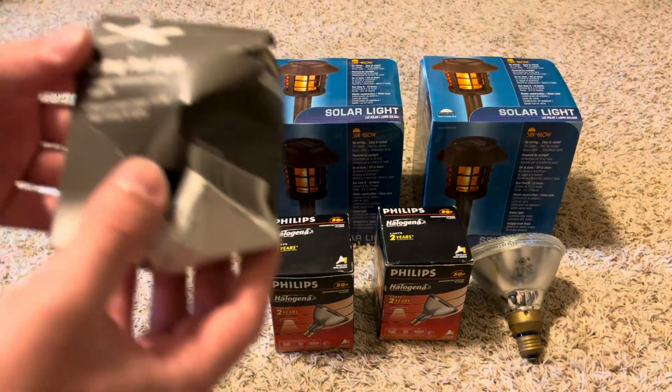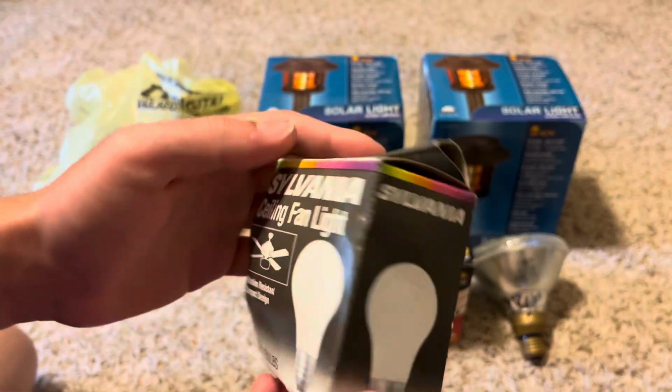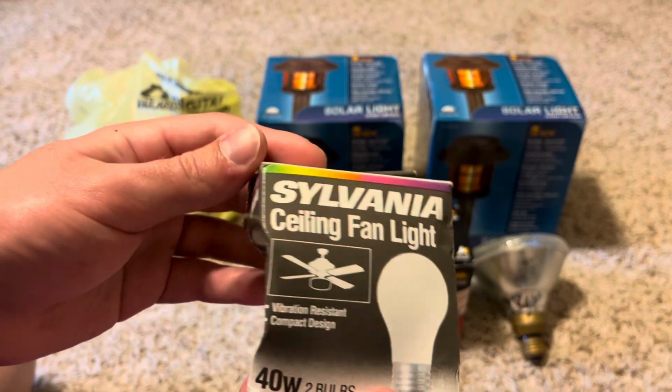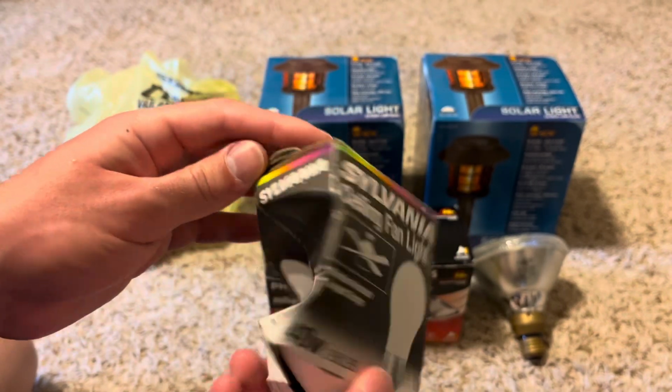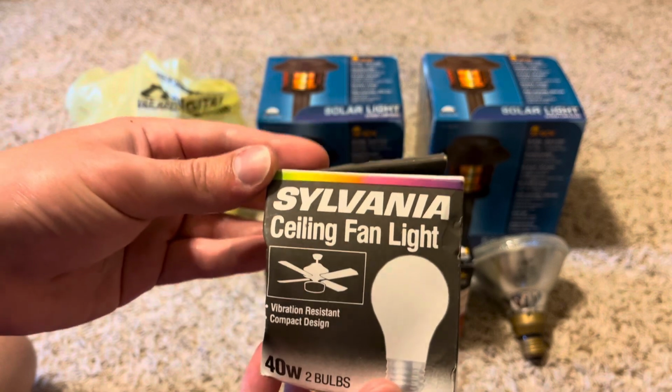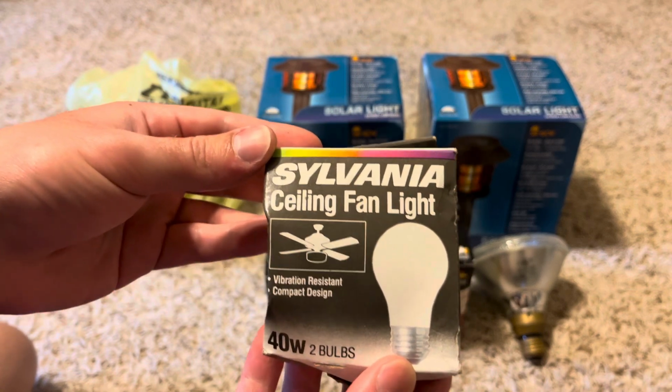And then, of course, I picked up this. Now, sure enough, the box, as you can see, is not in the best condition. But these are vintage, so I'll see if I can try and unbend the box. Of course, it's a little bent up. But this is a nice vintage pack of Sylvania ceiling fan light bulbs, which is really cool.